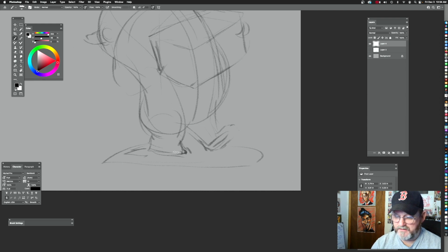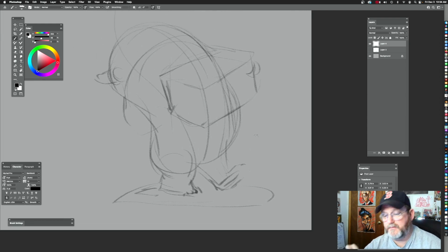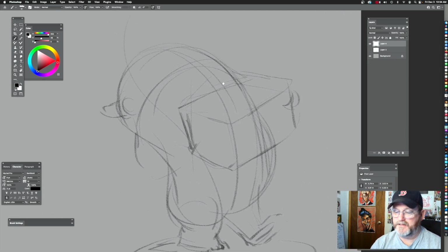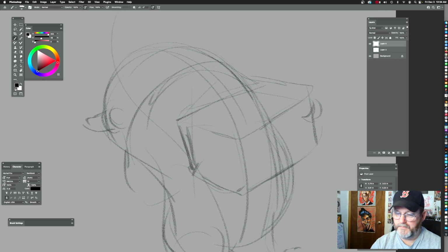He's got his feet. The Yeti, also known as the Bigfoot of the snow. So he is big, he is hulking. So let's go ahead and do this. Get his eyes. So let's go here.